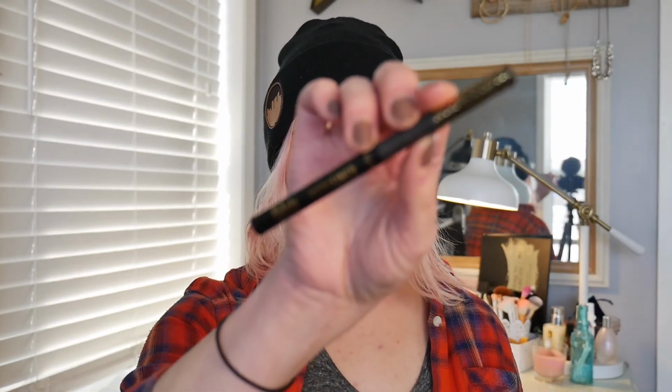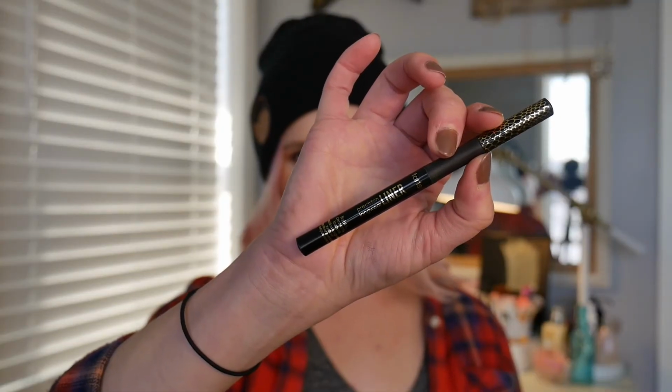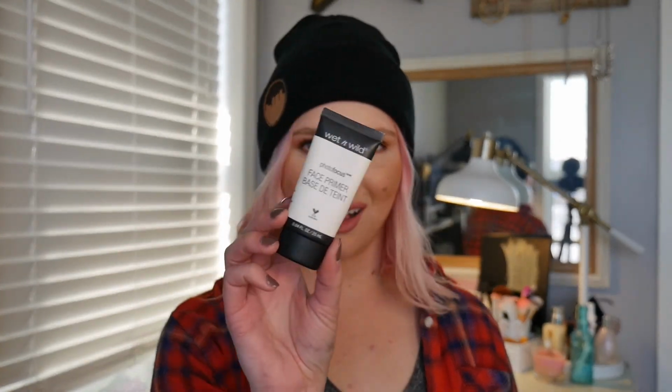Would definitely repurchase. The next thing from that project was this Tarte Precision Longwear Liner from the Lights Camera Lashes line. Didn't really like this. You can hear more of my thoughts again on that video. One I did like is another one from Wet n Wild, and it's the Photo Focus Face Primer. It's a good solid face primer.